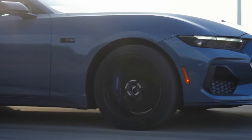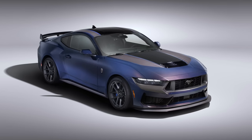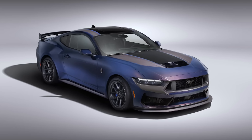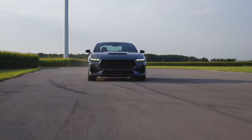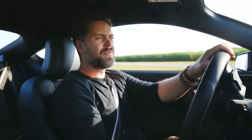It isn't for the track, it's a cruising car. It doesn't feel right here. That's probably what the Dark Horse is gonna do. And I don't think that was really Ford's intent with this. This was to cruise and to make noise and to look at and maybe to drift with, because they put this drift brake in.